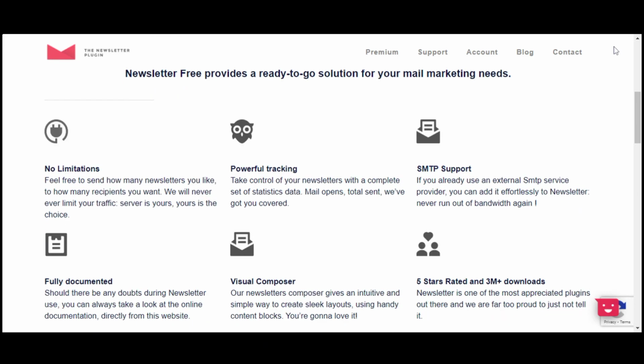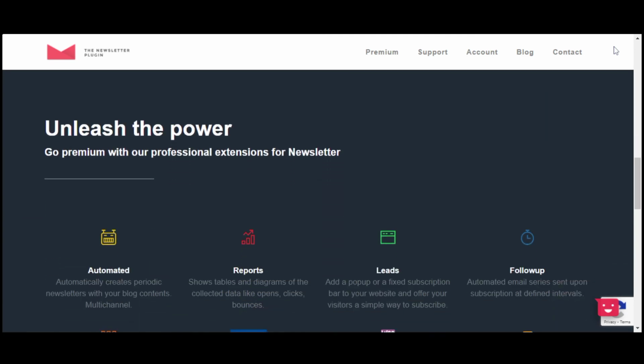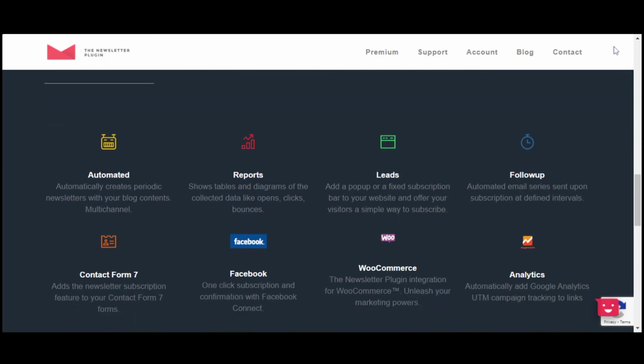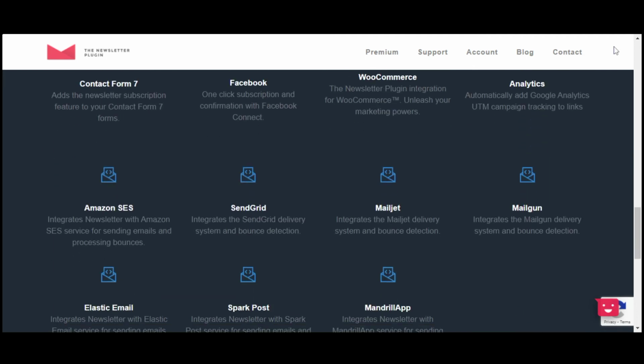You do not need any other tools or services to use this plugin, though it does give you the option of connecting to other SMTP plugins to help deliver your emails. The base plugin is free, and there are a number of premium extensions to provide additional functionality. You can purchase these separately, or get them all for $76.59 for up to 3 websites, or for $298.60 for an unlimited number of websites.